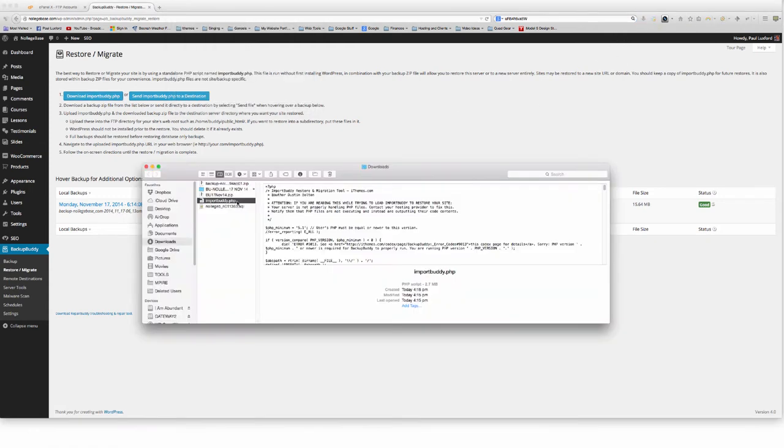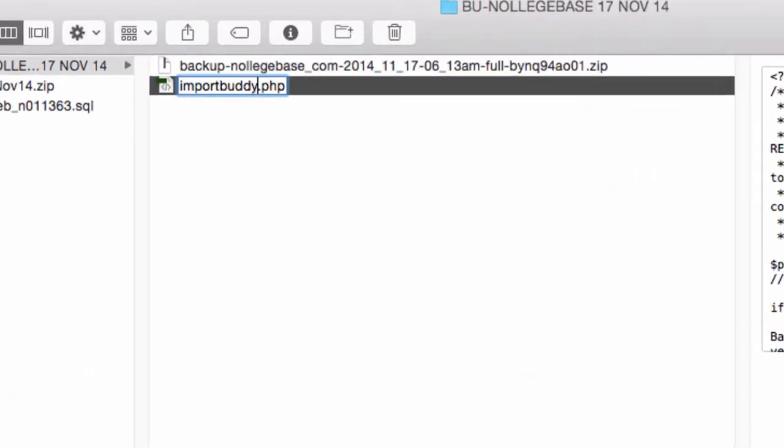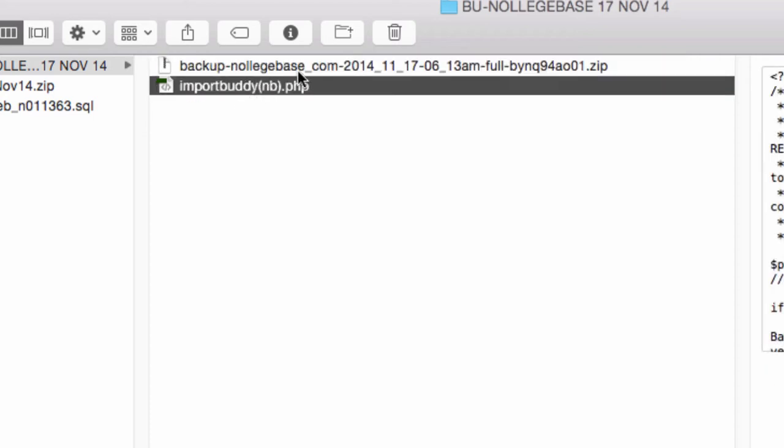So now we've got the ImportBuddy PHP script and the backup, and what I'll do is delete those and move that and that into the same folder. So I've basically got those particular files right there. And what I usually do with the ImportBuddy script is put the password into the actual file itself, so if you have to restore the website from backup, then we know what the password is to do that.